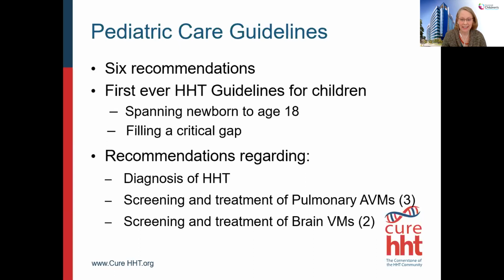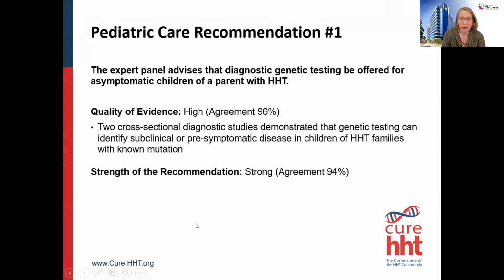The 6 guidelines that we came up with actually reviewed the diagnosis of HHT. So the first is, how should you diagnose it in children? There are actually 3 guidelines that discuss pulmonary AVMs in children: the screening, treatment, and rescreening. And then there are 2 guidelines that address screening and treatment of brain AVMs, or brain vascular malformations. So we'll jump right in.